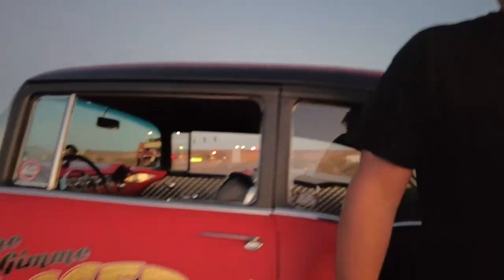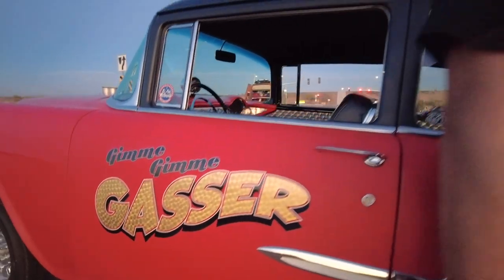Hey, I'm Dean with Hot Rods by Dean. This is a 55 Chevy Gasser car that I built called Gimme Gimme Gasser, as it says on the door here. That's one way to get all your parts. Being a hot rod builder and all the years that everyone owes me favors and attaboys and all that, I built this car on all those parts and pieces that came back to me.